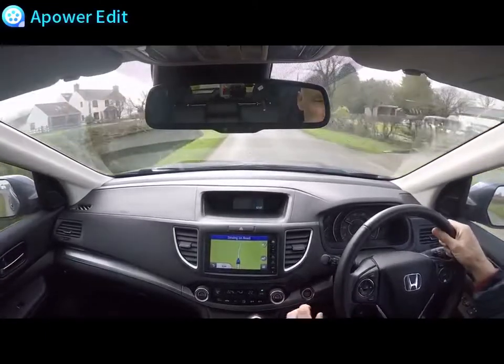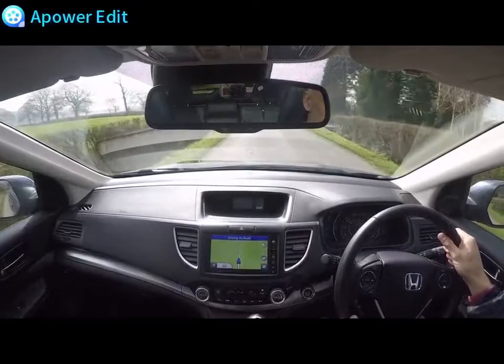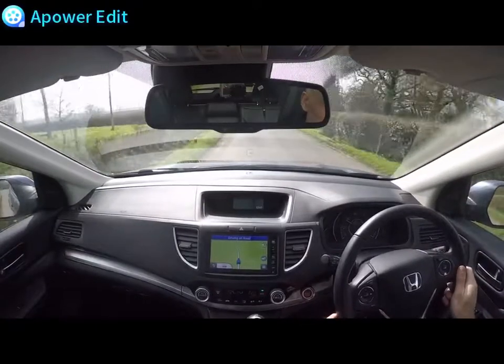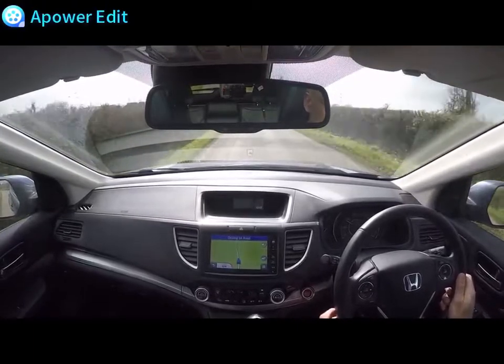So coming to the car itself, engine starts as you'd expect absolutely instantly and settles to completely smooth, even idle. Temperature gauge running at a third, which is exactly where it's meant to be on one of these cars, by the way. No warning lights on the dashboard at all relating to the engine or any other part of the car.